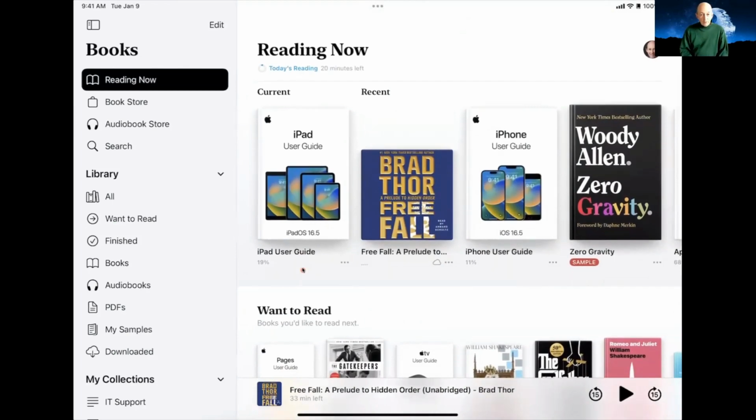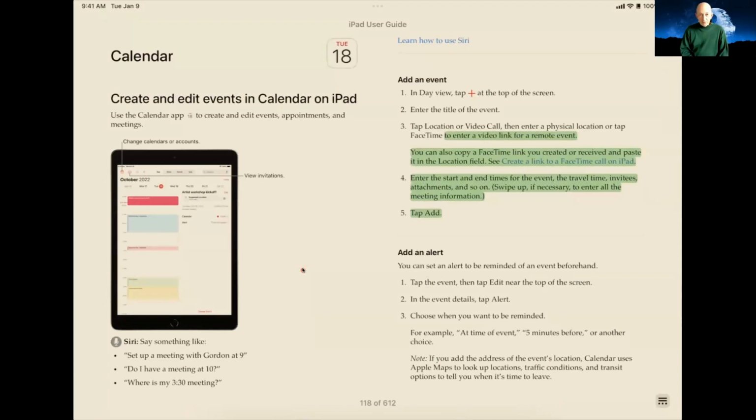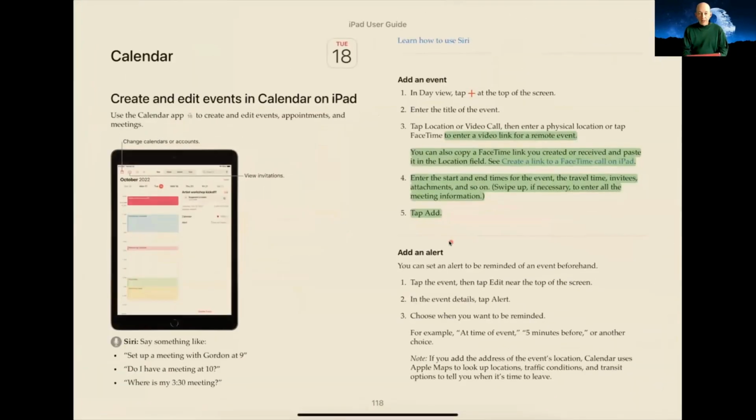So if you want to read a book, you just tap the cover. You'll see a splash screen for the cover, and then you'll be into the book. When I'm holding my iPad in this landscape orientation, I'm seeing 2 pages at a time, kind of like a traditional book. But if I turn the iPad into a vertical orientation, I just see 1 page at a time. So you can hold the iPad either way, whatever's convenient for you, and see 1 page or 2 pages at a time.